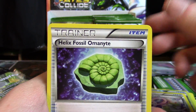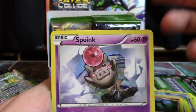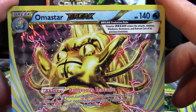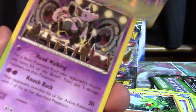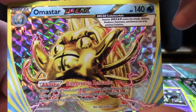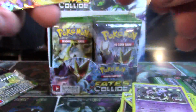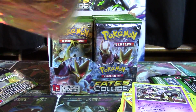And we have Audino Spirit Link, Helix Fossil, N, Solosis, Riolu, Spoink, Diglett, and a Larvitar. Oh, cool! It's an Omastar Break. I forgot this is in the reverse holo section. That's pretty nice. And a Grumpig is going to be our rare, but we are going to sleeve up our Omastar Break in a quick second. Yeah, that holographic effect is definitely different. Pretty nice, though.